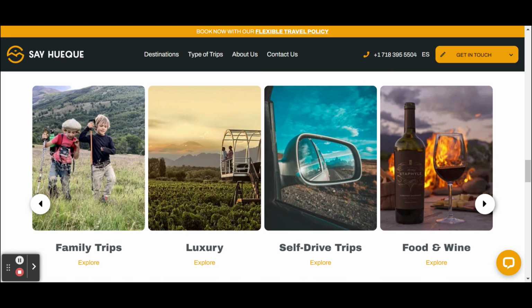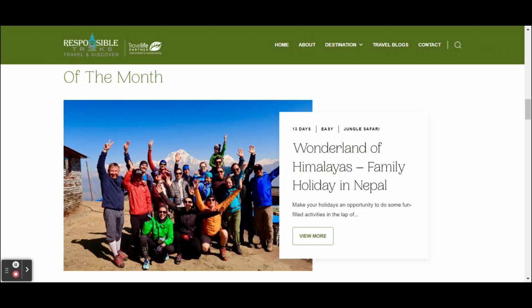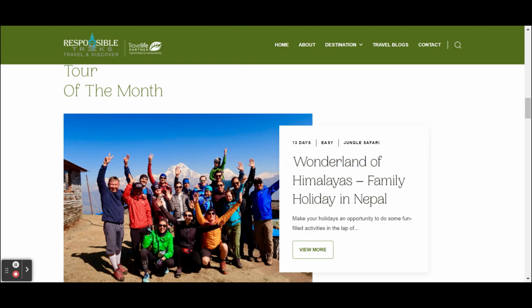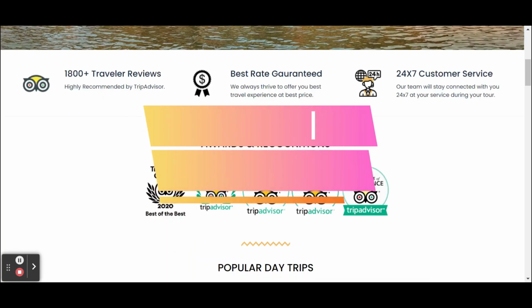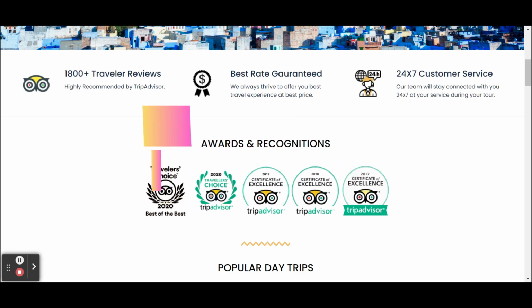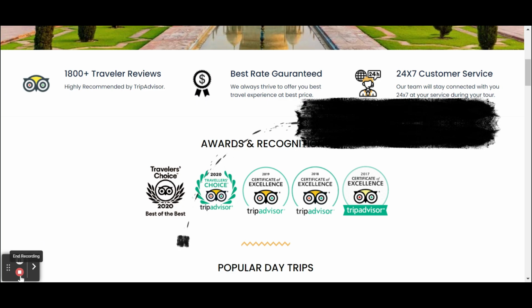Show children if you want to send your visitor to family trips. Show food if you want them to go to a food or wine type of trip. Put emphasis on your most important products, like Responsible Tracks is, for example, doing with a tour of the month. Show you're worth a try, like, for example, Pioneer Holidays is doing. They're showing their rewards, they're showing their constant quality.